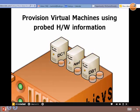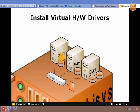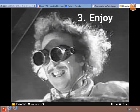We then thinly provision virtual disks inside our box, and once again, all this is automated. We then, whether it's a physical or virtual server, we P2V or V2V on the fly, and we spin them up inside our box. We then automated the spin up of a virtual switch, which mimics the networking. We install the hardware drivers, and then we simply boot up the machines inside our box. And there you go. You have that environment up, running, looks and feels just like it does in production.